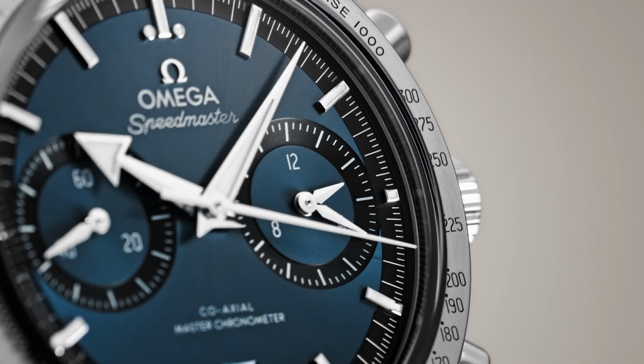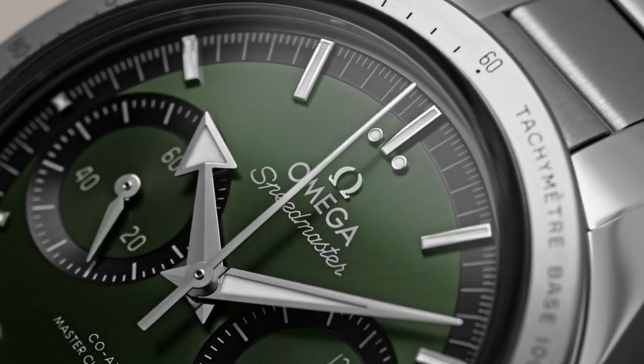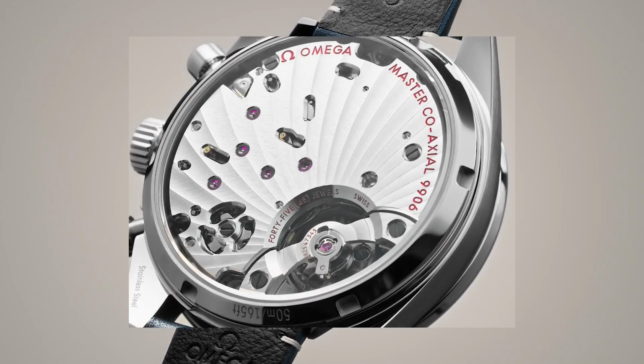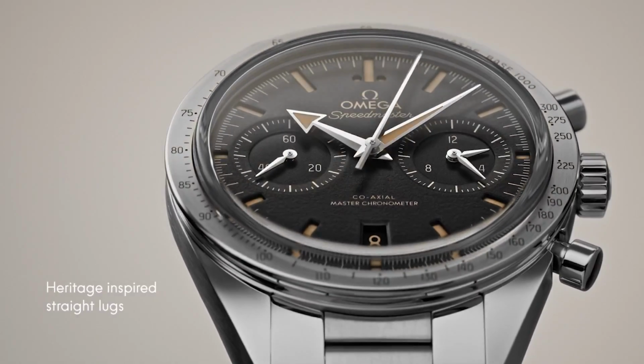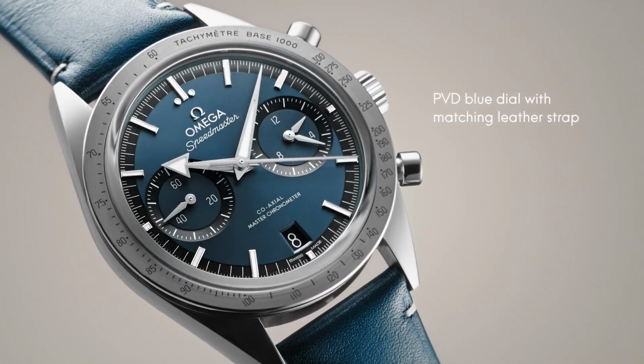Words like elegance, balance, simplicity sum up this piece nicely. It is so under the radar, but is also a technical powerhouse when you look at the caliber 9906. A manual winding movement with a 60-hour power reserve, a date complication at the 6th position. The ability to use the hour hand when you're jumping time zones. Instead of having to set the watch and stop the movement, you can do that independently.